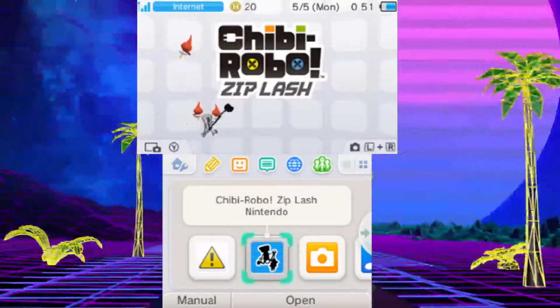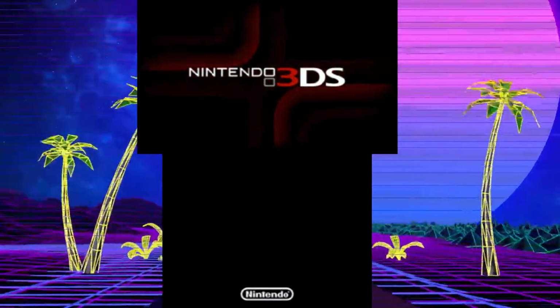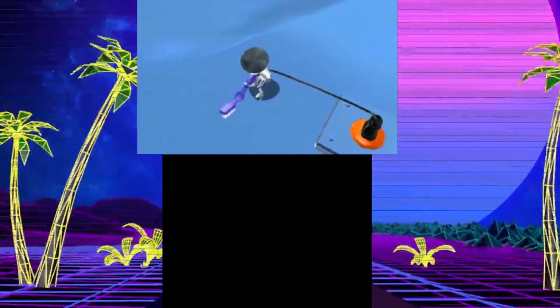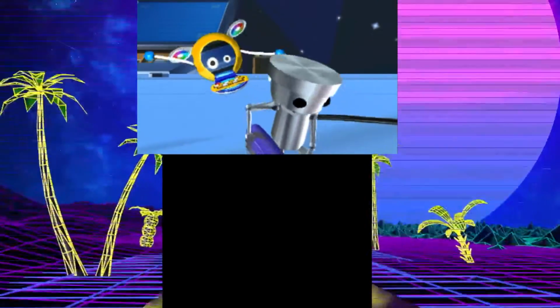Good news, everyone! It recognizes Chibi-Robo Ziplash. But terrible news, everyone. It recognizes Chibi-Robo Ziplash. Okay, but for real though, this game is a lot of fun. Now, like I mentioned before, I never got into the series before, so maybe the other games blow this one out of the water. But this game is still fun nonetheless.